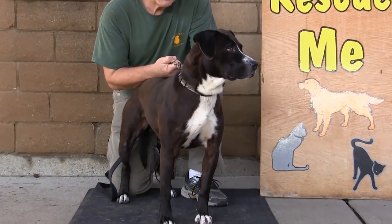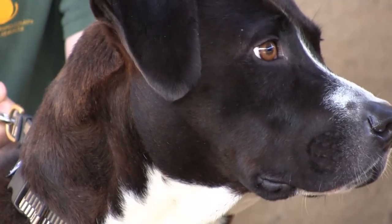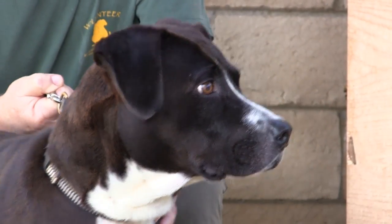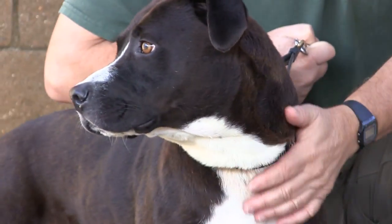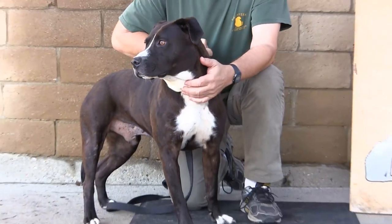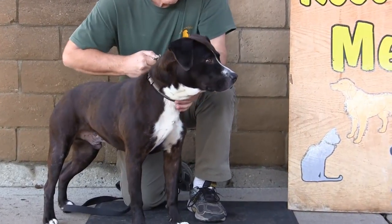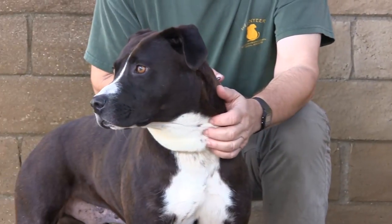Well, here we have Cookie. I love the look of his face, the way that white splashes down his nose. And a white chest to go with it. And there, don't forget the paws. White paws also. Oh, there sure are. This dog sits for treats, and he also shakes hands. He's a very nice boy.